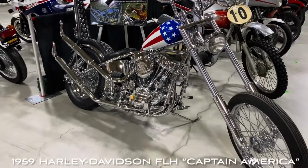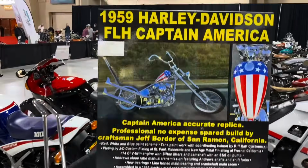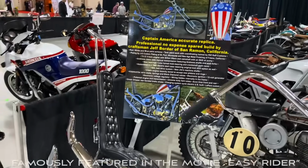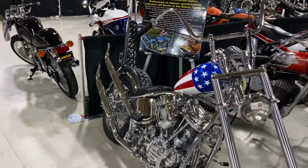And John, how did I guess you were going to go with this 1959 Harley-Davidson Captain America bike, a hero to many out there? Well, this isn't the first time that you and I have talked about one of these Captain America replicas, but I decided to pick this one this year for a couple special reasons. First of all, obviously the 1969 motorcycle movie Easy Rider, probably the number one best known motorcycle movie of all time, and probably always will be. And this particular motorcycle, the Captain America, is probably the most iconic chopper ever built.